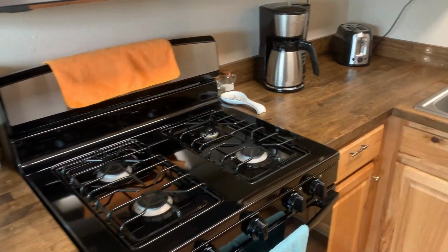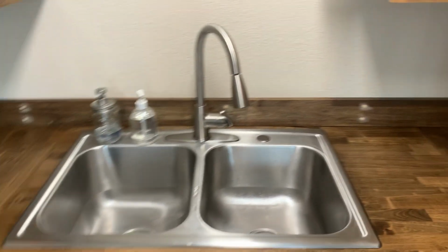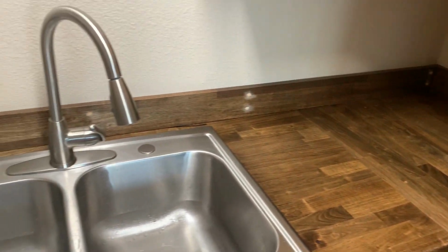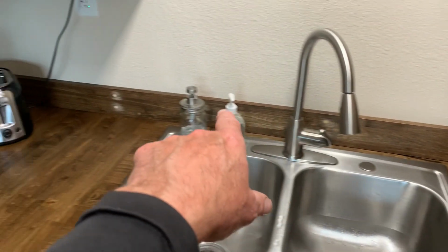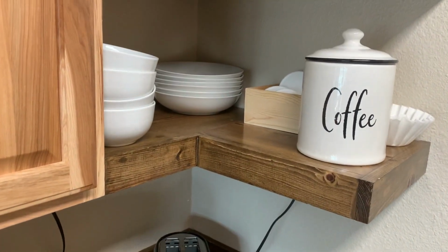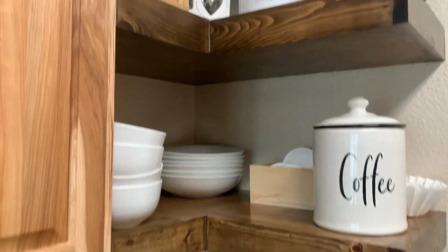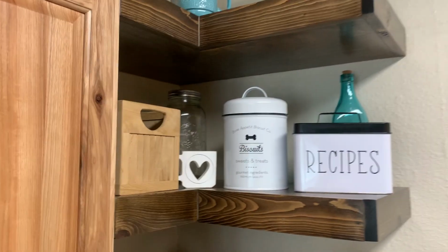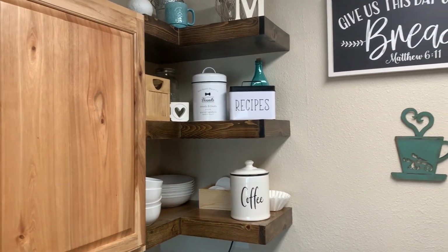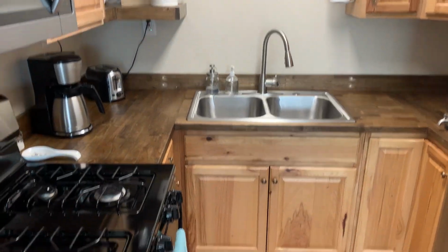So we bought the raw ones, and I cut them, put them together, did the sink and all that, and she did all the staining because I do not like doing this stuff. We're still working on the backsplash, just about done with those. She built these really nice floating shelves, which have a lot of parts in them. Way more complicated than I would have ever done, but they turned out really, really nice. So yeah, that is our kitchen.